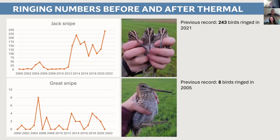And then some other species. I have here a Jack Snipe and great snipe. With the Jack Snipe, this ringer called Johanna Lakka started a project with them in the Joensuu area in 2014, I think, and that's when you can see that their ringing numbers started really to rise. She was using these walking traps and also dazzling during the night.